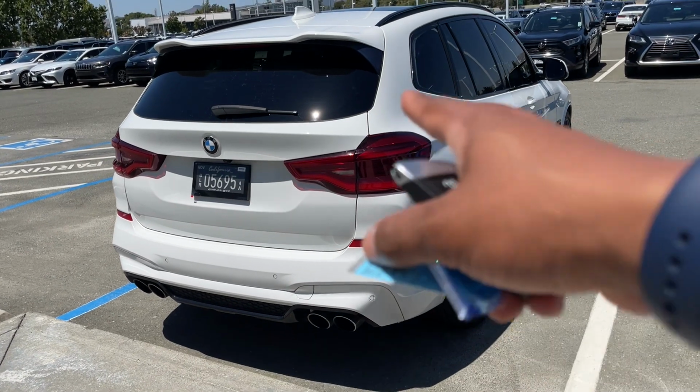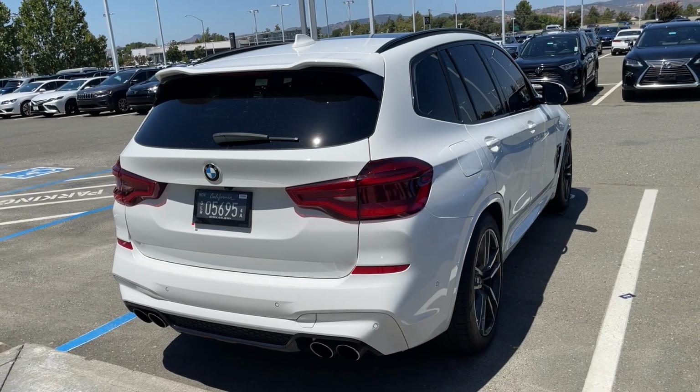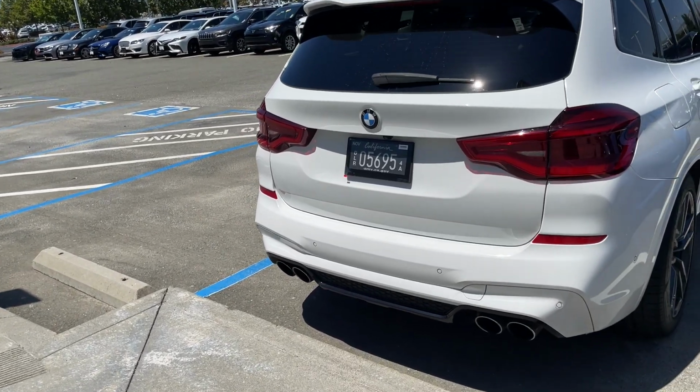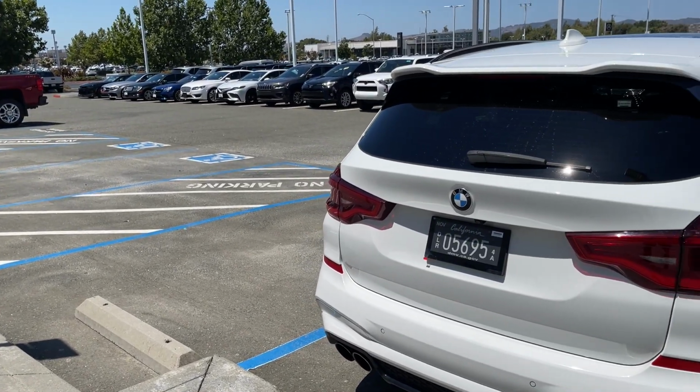So it looks like someone debadged this. You can tell it's debadged a little bit. I'm not sure because it doesn't have anything on it. I'm going to get one more start on it and then we'll call it quits here.